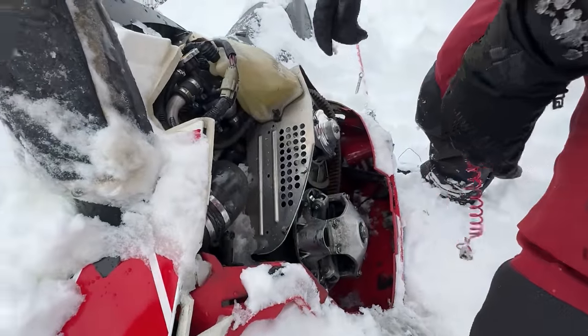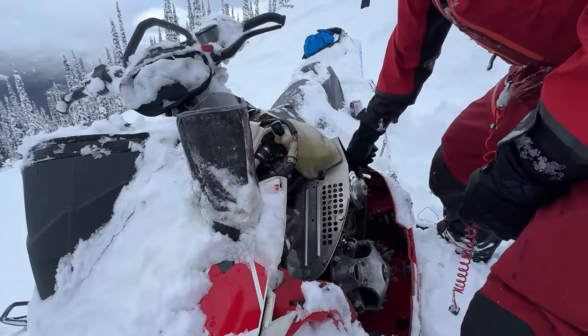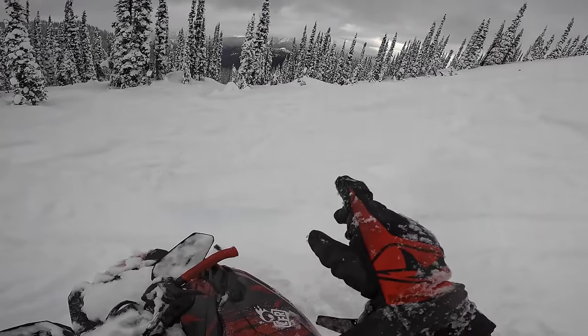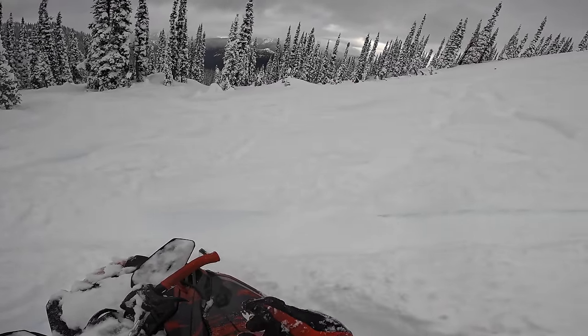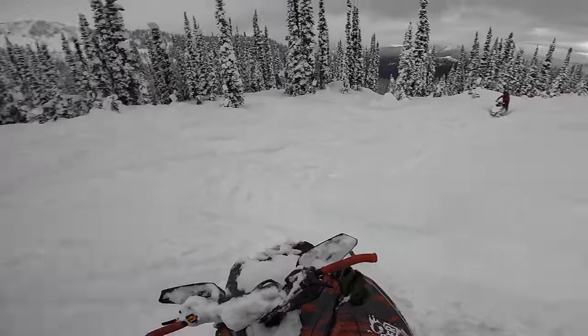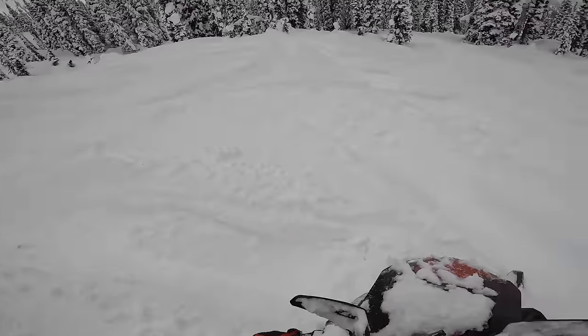Because it's already over 6,000 kilometers. Oh, really? Yeah, that's quite a bit. Yeah. So we got the belt on and we're just going to run around on the bottom here to get the belt worked in. And it was pretty wet, so we just didn't want it to slip when we pull all the way out through here. We good? Okay, we're gonna pull out of here.